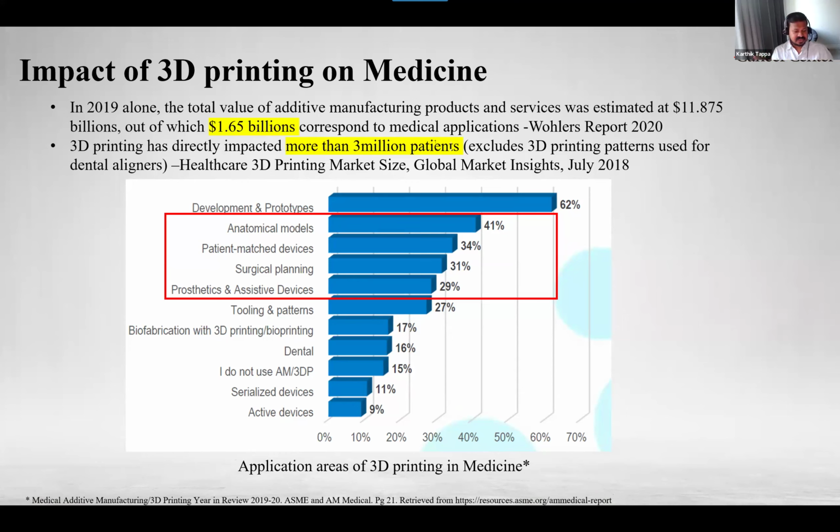And this number does not include any oromaxillofacial or dental aligners and retainers. If you also include all of those, the number goes all the way up to 5 to 6 billion patients getting help from 3D printing. Of all the different types of applications, anatomical models, patient-matched devices, custom implants, prostheses, and surgical planning are some of the most important and commonly used applications of 3D printing in a healthcare setting.